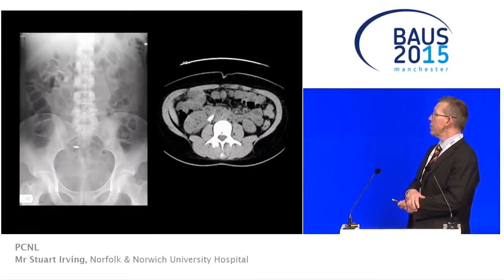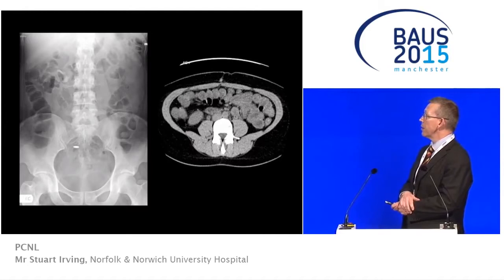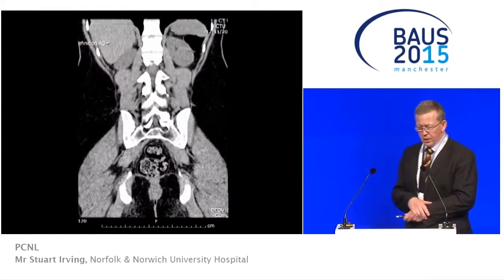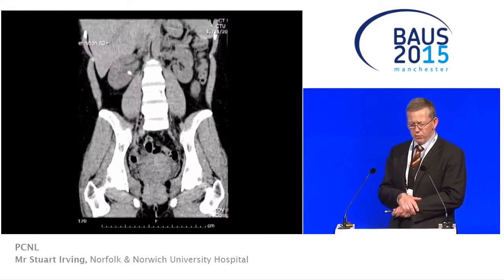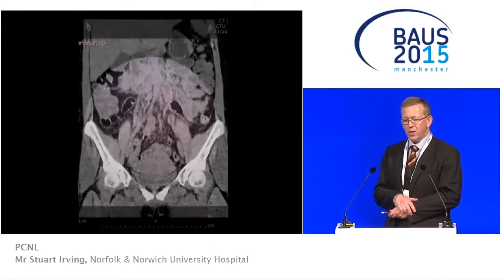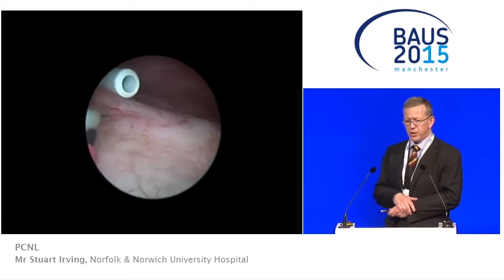So you can see the stone coming into view here, and it's not particularly radio opaque up on the plain image. This is the coronal CT. And if you look at the stone, it's a rather unusual shape. So we elected for a supine PCNL. As you can see, she was pre-stented.